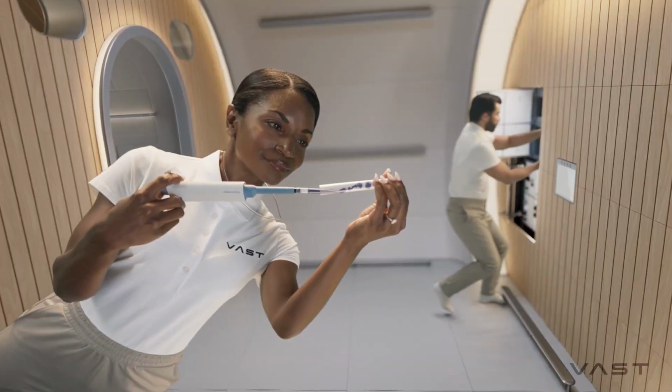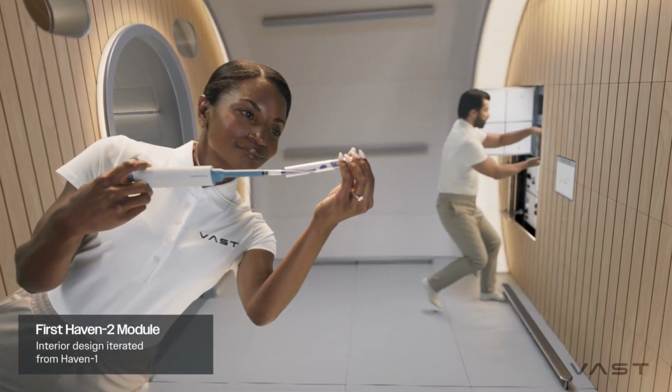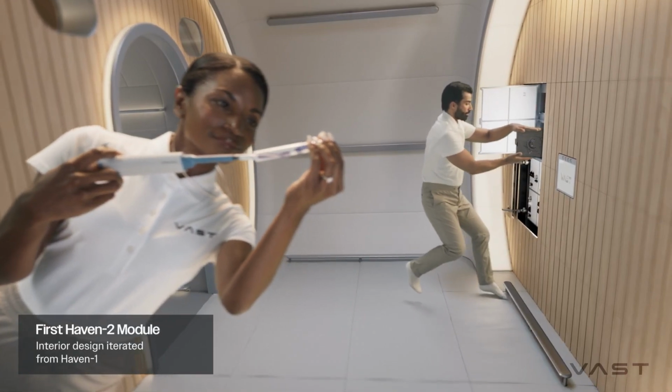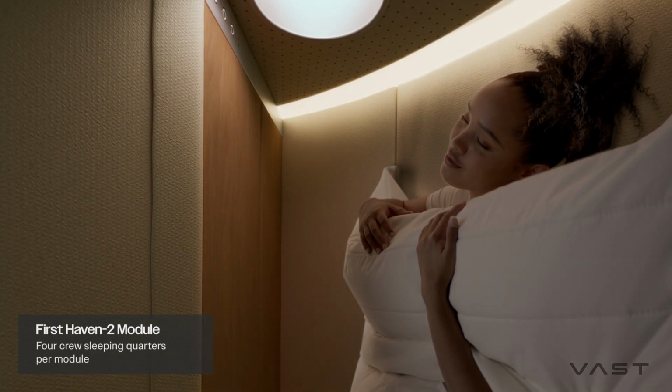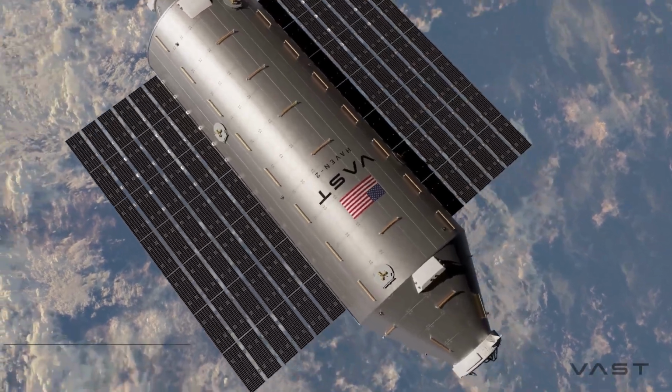And it all comes back to that modular design, doesn't it? Exactly. That design is key for them. It makes it way more flexible and easier to upgrade than a more traditionally built station. Plus, it could save them a lot of money in the long run.